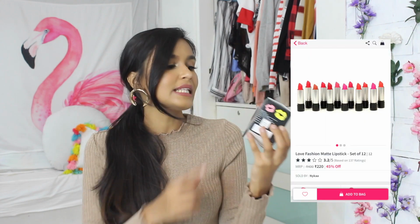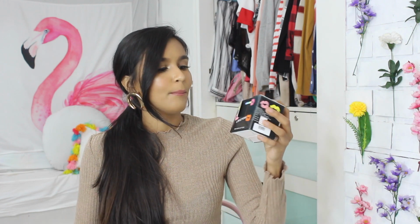Right now, this is what they look like. They come in this cardboard box and there are a total of 12 lipsticks. When I got this, the entire thing retailed for 220 rupees, which means that each lipstick retails for ₹18. But say there isn't a sale on Nykaa, this entire thing retails for 400 rupees, which is less than the average cost of one lipstick, let alone 12. So if you were to buy this at its MRP, each lipstick would cost you 33 rupees, which is not bad at all. So here I am reviewing this.